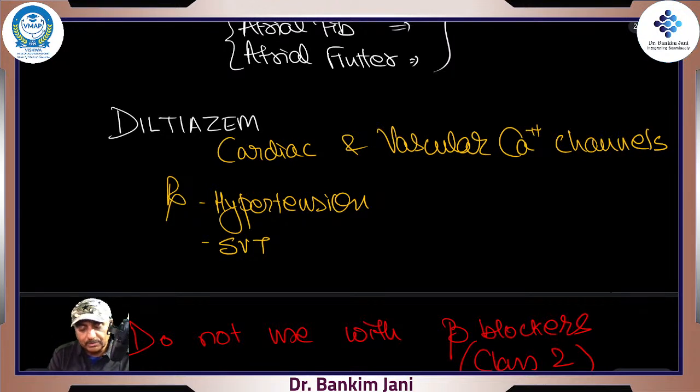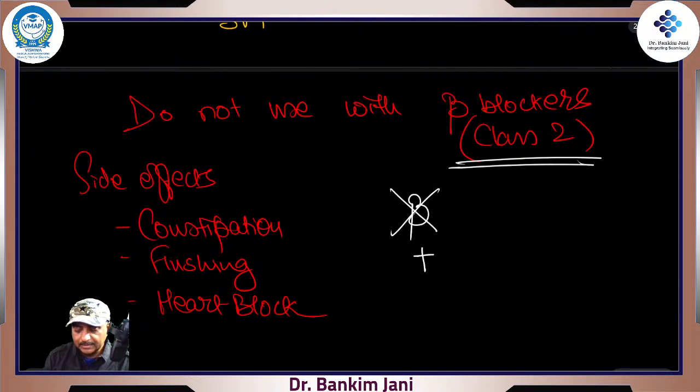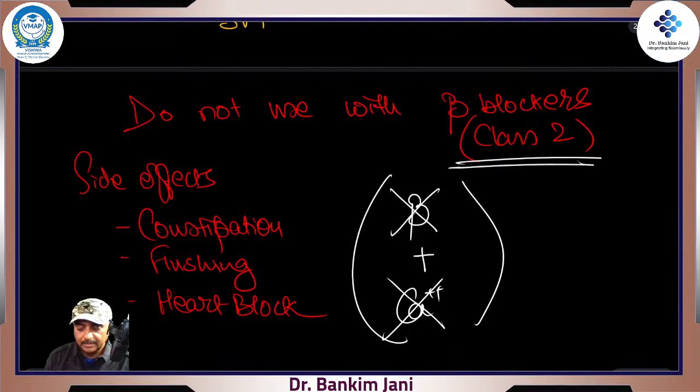Diltiazem, this is also cardiac and vascular calcium channels, hypertension and SVT. But do not use with beta blocker, right? We wrote this even before, when we were talking about beta blockers, that please don't mix beta blocker plus calcium channel blockers. It should not be done because then it can lead to, say, heart block. Constipation, flushing, because of the combined effect of all, but heart block and death, right?